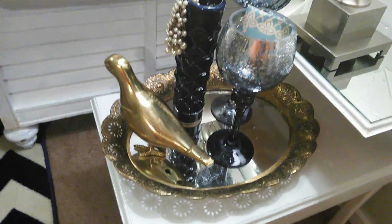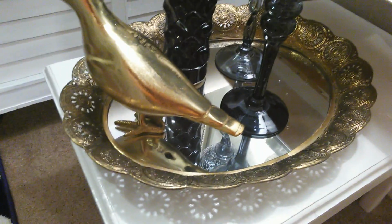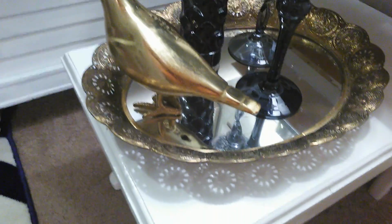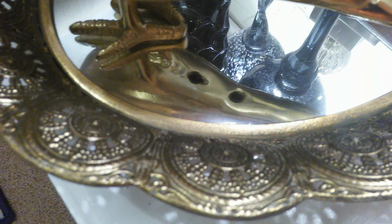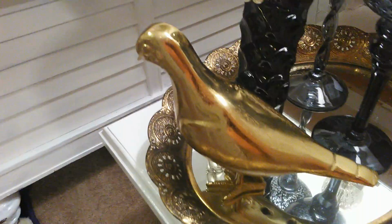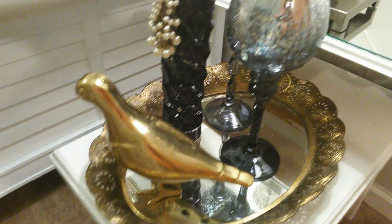On it, I have this tray, which is not really a tray. It's actually, you hang it on the wall. It had the hooks to hang on the wall, but I'm using it for a tray. And I like how it too looks like older brass. It's not as shiny as most of the gold pieces that are out today. And it has a mirrored insert. The little bird is from Target. He was on clearance for $9.